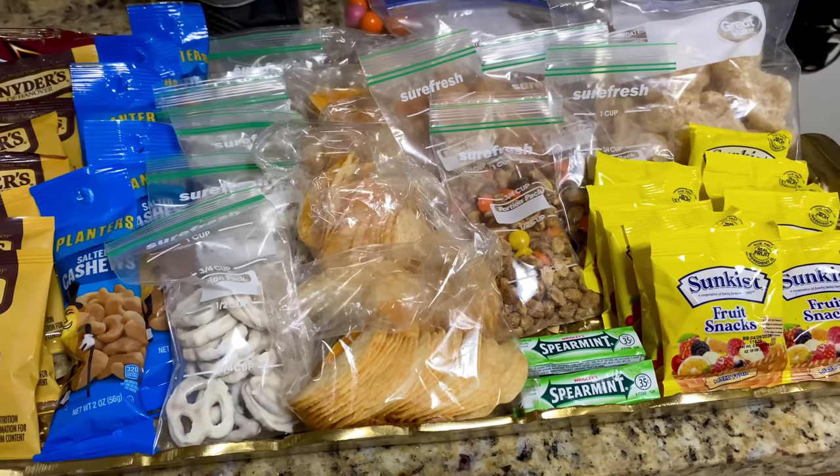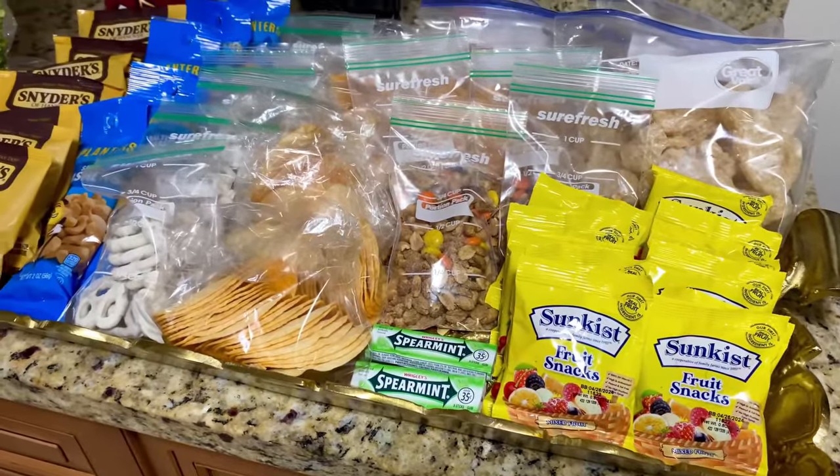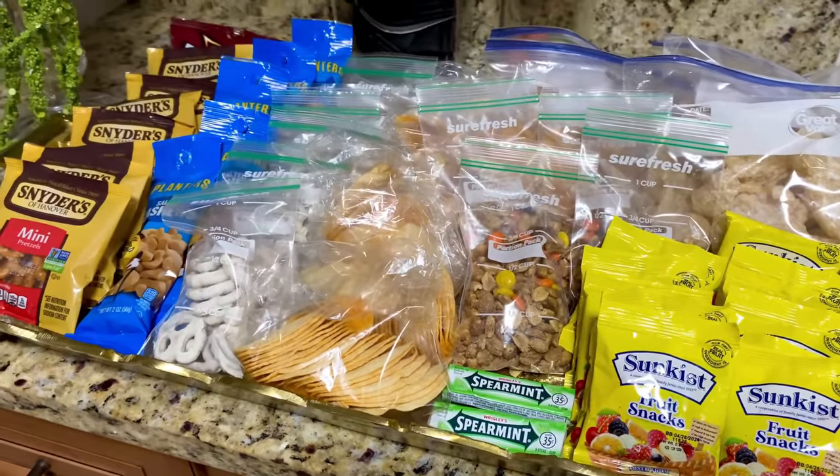And here is our finished snack tray for the week. I don't expect for everything to last an entire week, but you know, it'll be pretty close.